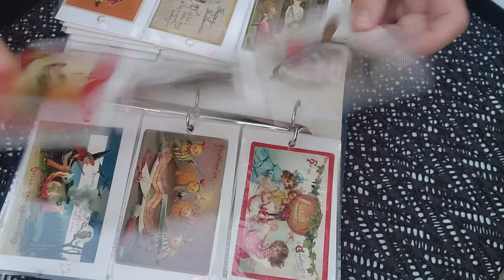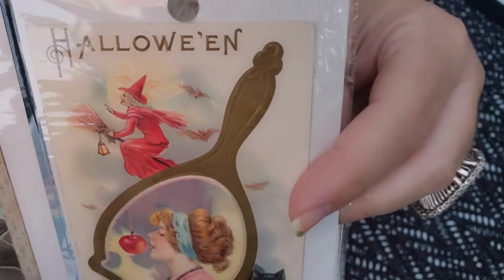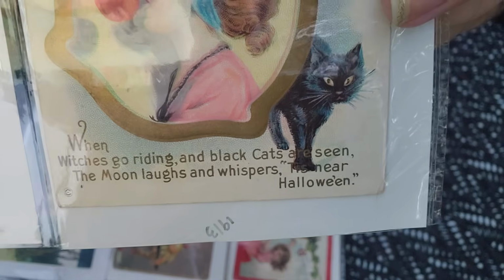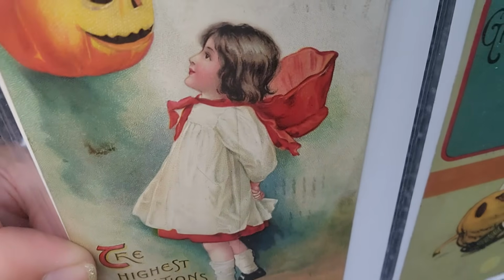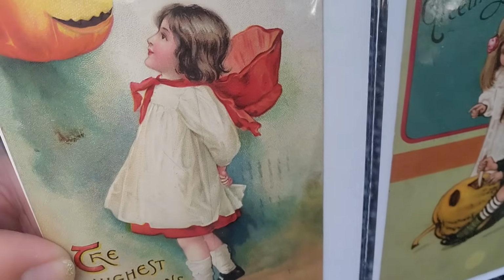And we've got a little bit more to go, so just bear with me. I didn't think I had duplicates, but look, I think that's a duplicate from earlier. And look at that one with the mirror and the witch and the black cat. Again, so many times I've used these cards for inspiration in color combinations. Look at the intimacy of the jack-o'-lantern and that little girl, almost a Red Riding Hood in a way. Look at how adorable she is with her tiny little antique bonnet and her little linen dress.